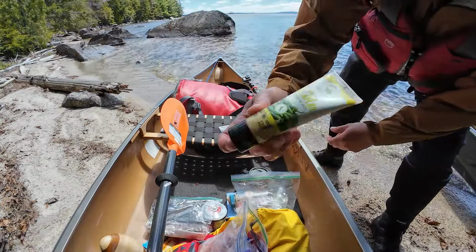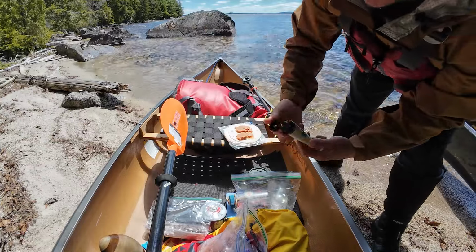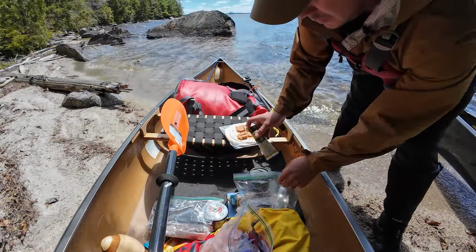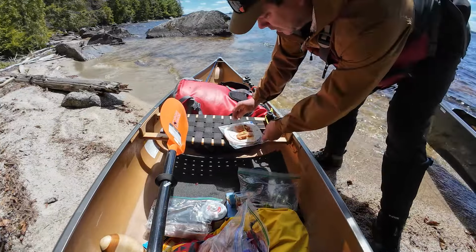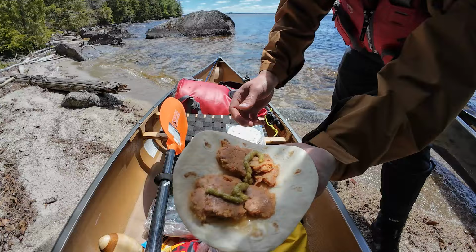And I brought along this green jalapeno paste. It's pretty good. Throw some of that on there. Not very appetizing, but gets the job done. It's pretty gross, actually.